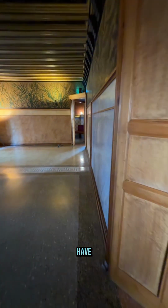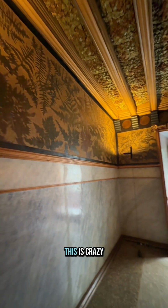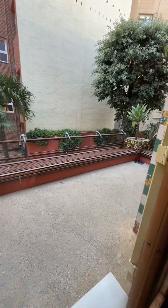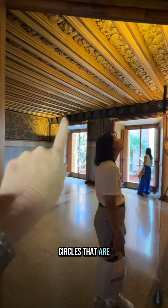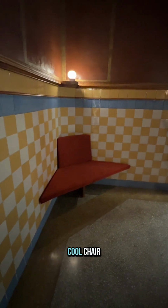Okay, then we have, oh, this must be the primary bedroom. Oh my God, this is crazy. It's beautiful. I feel like this is marble. This is painted this way? Yeah, that's painted. Painted to look like marble. And then here is the terrace from outside. Another room. This one actually has circles at the top that are green instead of the circles that are red. Oh my God. Well, that's a cool chair.